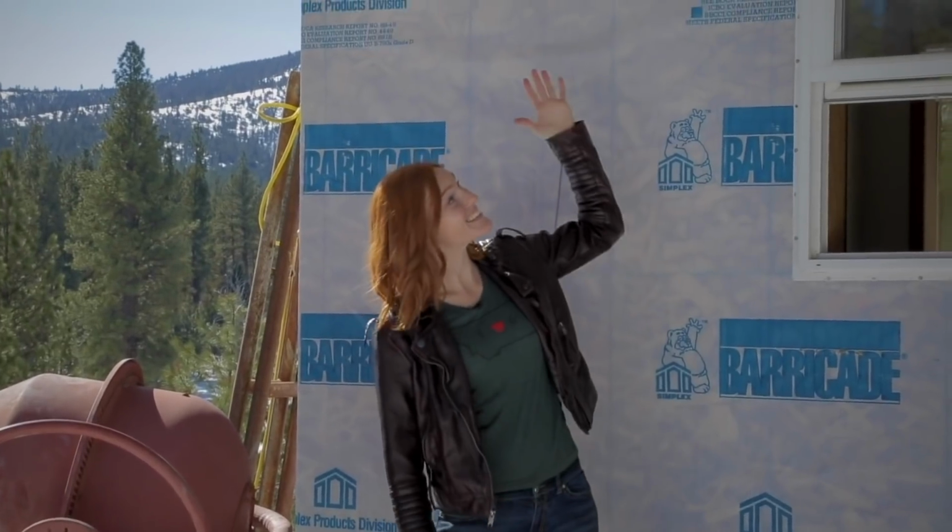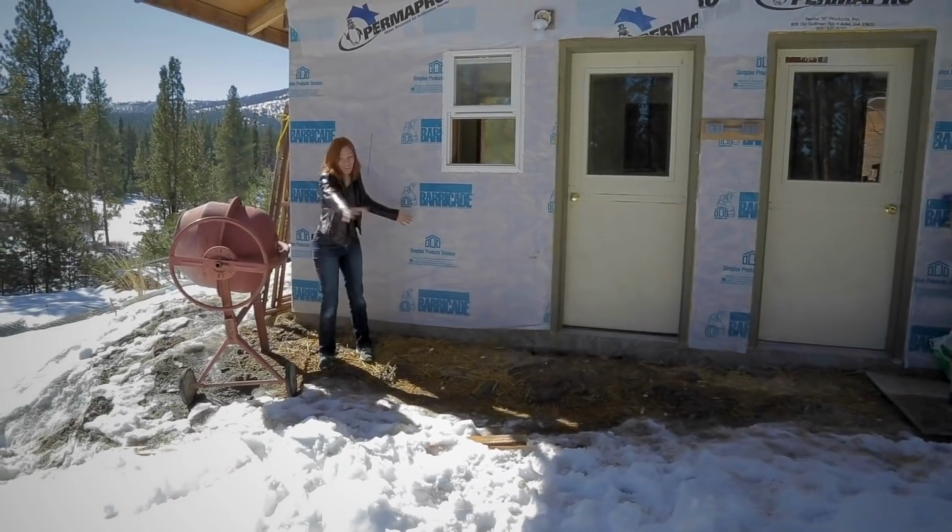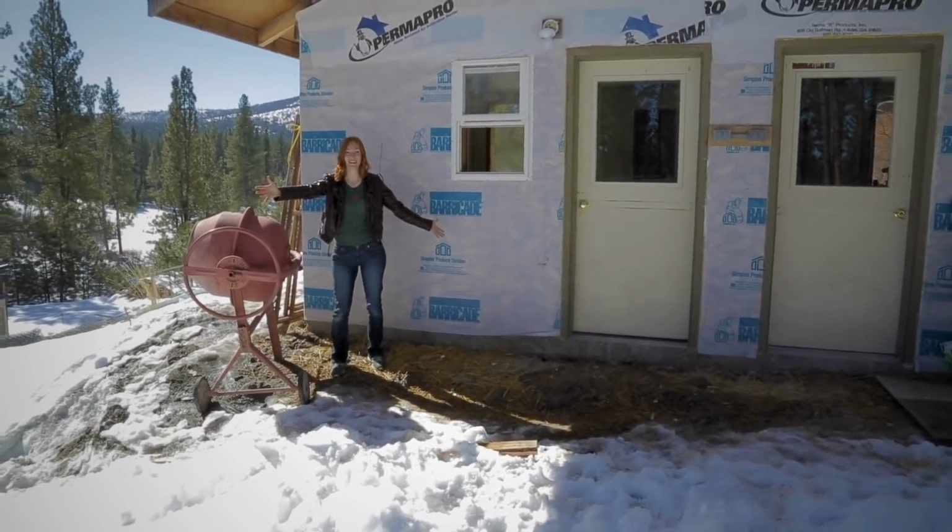Now, we're obviously not done with this space yet. We have a few things left to finish. The first is we need to add siding to the outside. We also have to add the outdoor yard off the backside, and we have to finish this top row of tiles. This is the fun part.